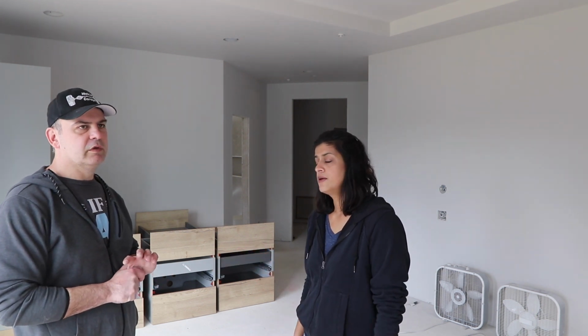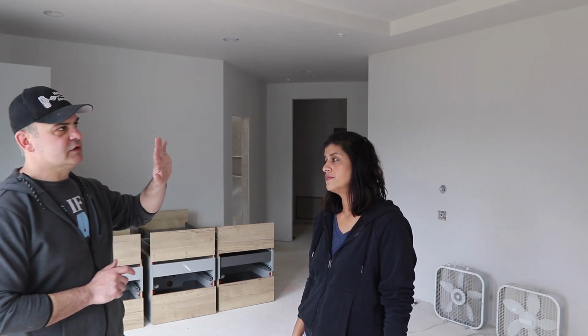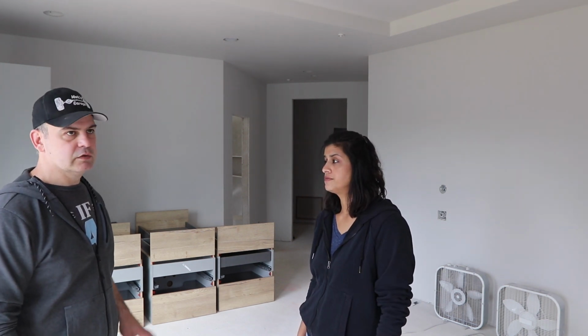Right, which is smooth. They basically achieve that by, instead of just mudding the joints, blending them and then shooting the texture, mudding the joints, blending them, then coming in and skim coating over every wall and then sanding. So what you end up with is a pretty smooth finish, and you really don't see any texture at all. Totally smooth walls. Acoustically it's a little rougher, but that'll tamp down once we get our carpet.